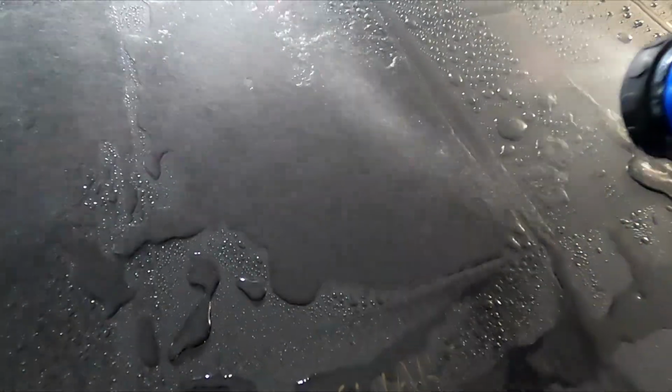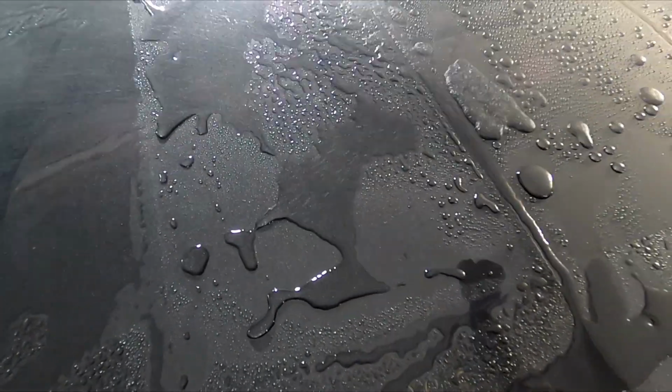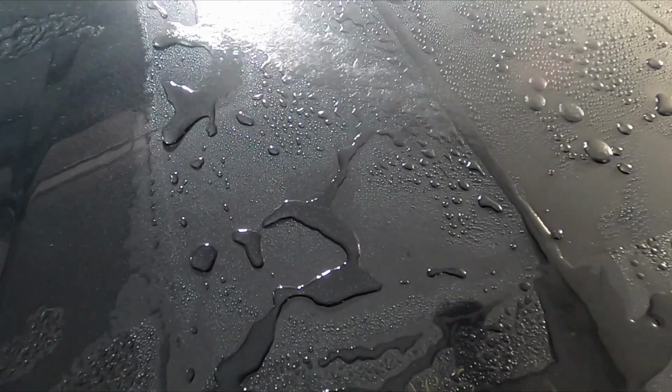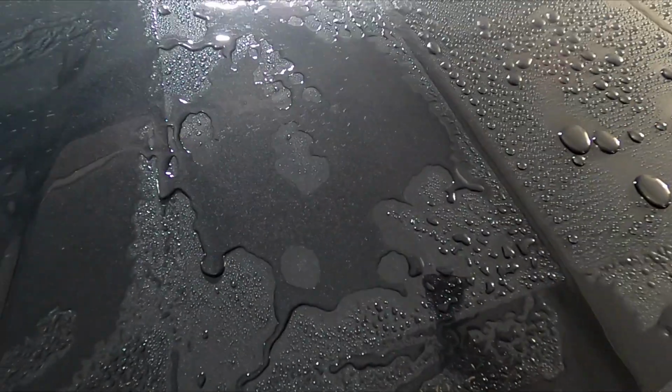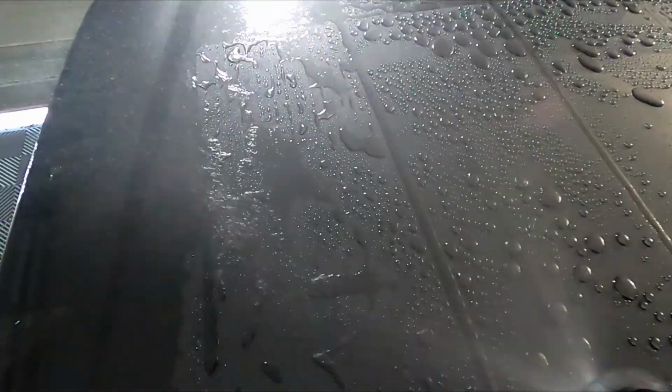So now this is the Meguiars section, and yeah, it's probably looking the worst. The whole thing is pretty... There's no real obvious standout areas like with the Soft 99. There's a few spots where it's still looking really good, whereas this, it's quite patchy overall.